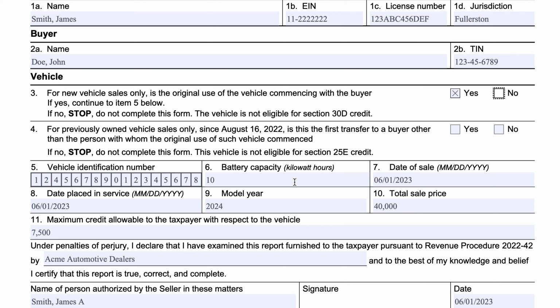So the date of sale in box 7, which should line up with the date placed in service, assuming that you drove the car off the lot. In this case, that was June 1st, 2023. We've got a model year 2024, and then a total sales price of $40,000. And remember, for a regular car, if this was more than $50,000, then we wouldn't be figuring out this tax credit. So under the rule, the maximum credit allowable to the taxpayer in this case is $7,500.